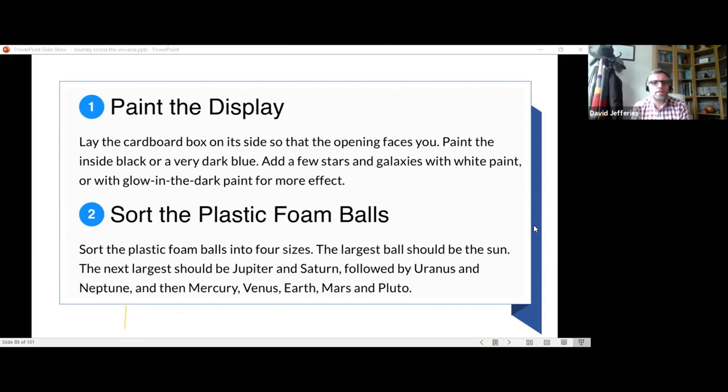Then you've got to sort your plastic foam balls out. So you sort them into sizes. The largest ball should be the sun, obviously. Then you can have the next largest for Jupiter, then Saturn, then Uranus, Neptune, Mercury, Venus, Earth, Mars, and Pluto. So get your assorted plastic balls of different sizes, maybe a ping pong ball, an old tennis ball, a golf ball, all the different things that can represent the planets.